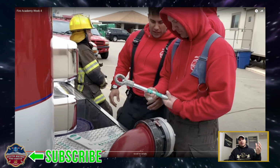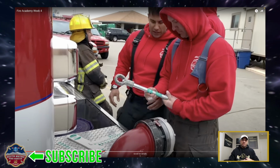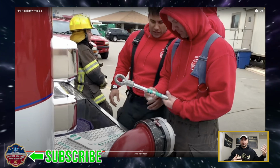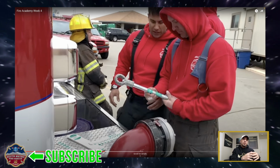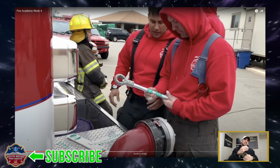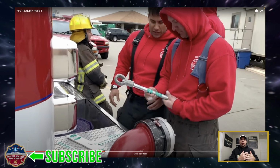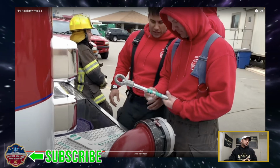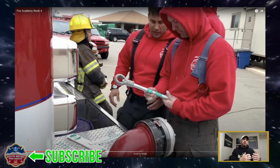So it's amazing to see that these RTOs are teaching these new recruits and these future senior firefighters, future captains and chiefs, like, hey, here's the standard, here's our minimum. We need to progress and make sure that we continue to set the standard higher, set the bar higher for the next generation of firefighters. So when they come in, they know, like, hey, we leave the fire service better than we found it. We leave the fire academy better than we found it.